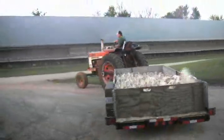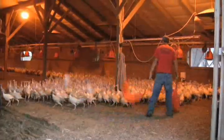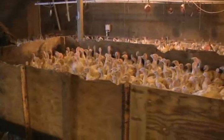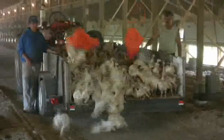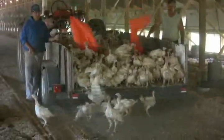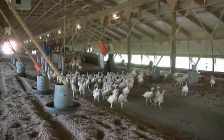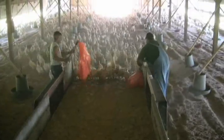We use that particular trailer as well as another one just like it to move poults. When we move poults, we actually move them in about 2.5 hours. We move all the poults out of brood into a finished building. And of course, there are about 7 people who are working at that time.